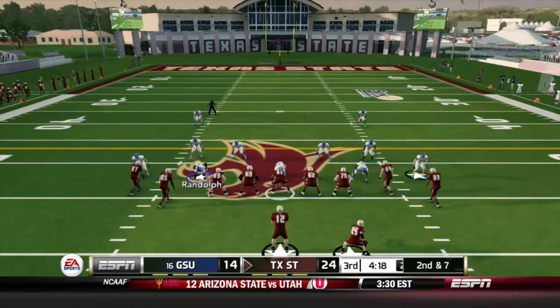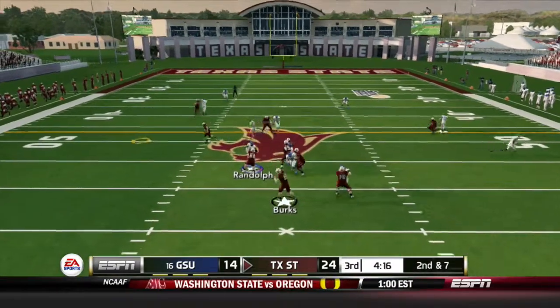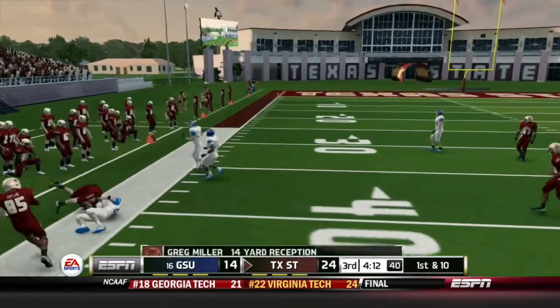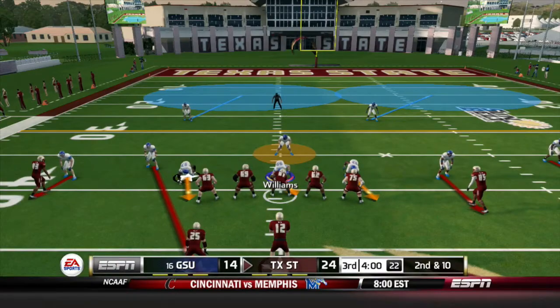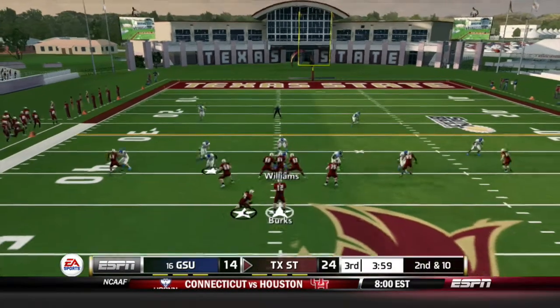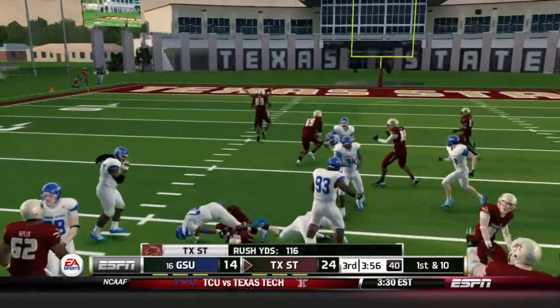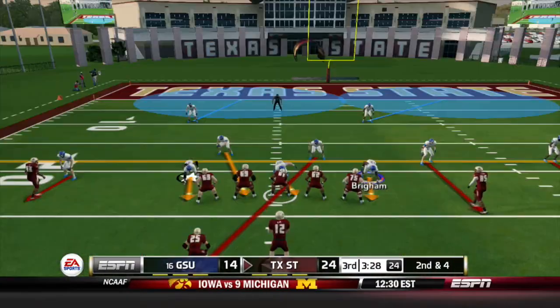2nd down and 7 now for Texas State. Burks back to pass, and he's going to dump it off to Miller, who breaks a tackle past midfield into Panther territory at the 40-yard line. 2nd down and 10 now. Burks will hand off on the delay to Bradley up the middle. 1st down on the ground for Bradley.